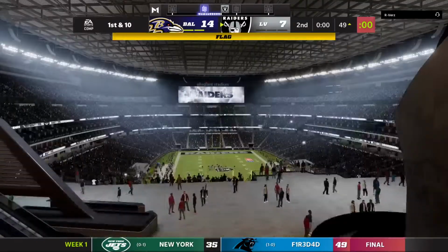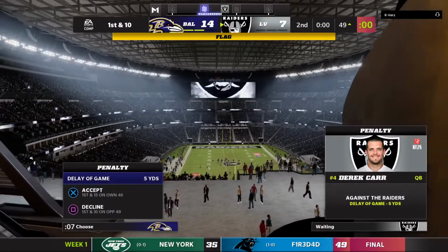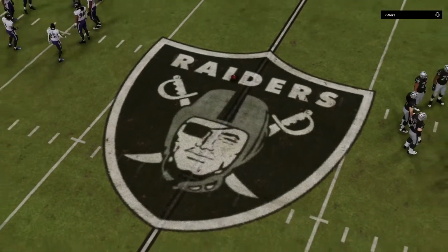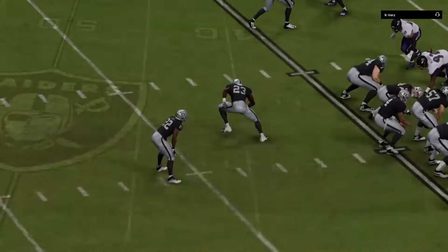And they're out of timeouts, remember, so this is going to have to be a delay. And that'll be accepted, of course, and that moves them back 5. So we reach halftime here at our first Monday Nighter of the season.